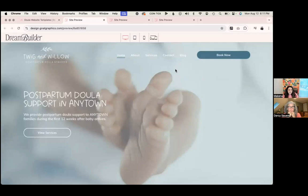So this is called the hero section of the website. This is the most important real estate you have, right? Telling somebody exactly what service you offer in what town you offer it in, and also telling Google what service you offer in what town you offer it in, right? Letting Google know that immediately is so important.